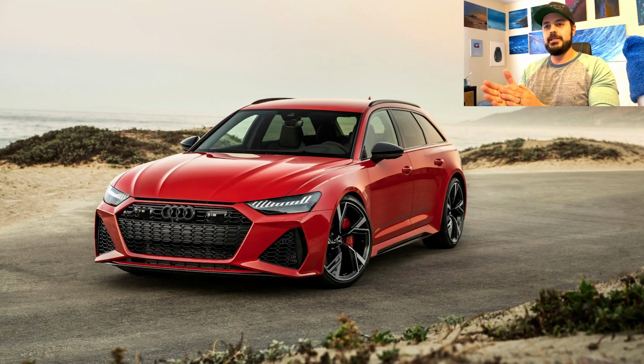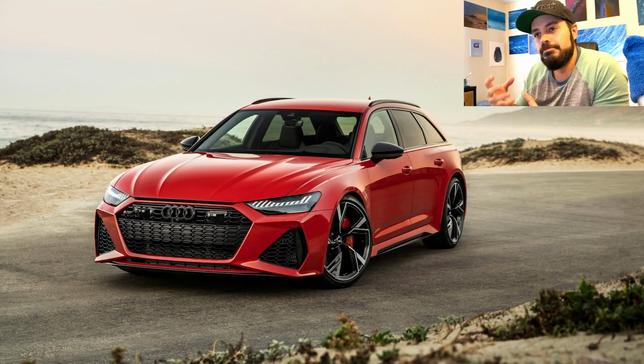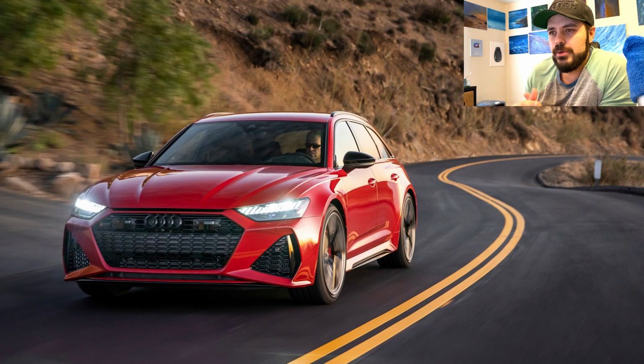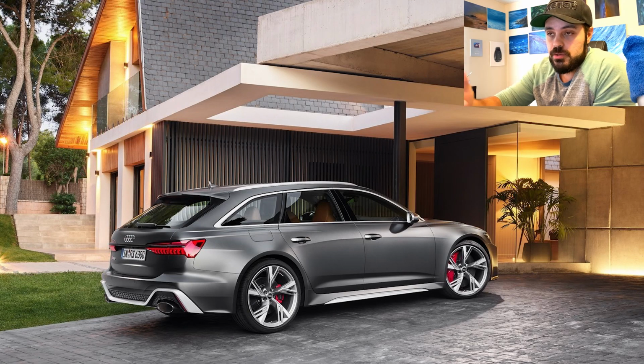Number 2 on the list is the Audi RS6. This to me is kind of the bodybuilder of the group. It's angry, it doesn't play around, and it will leave many exotics behind, not only in a straight line, but on the track as well.